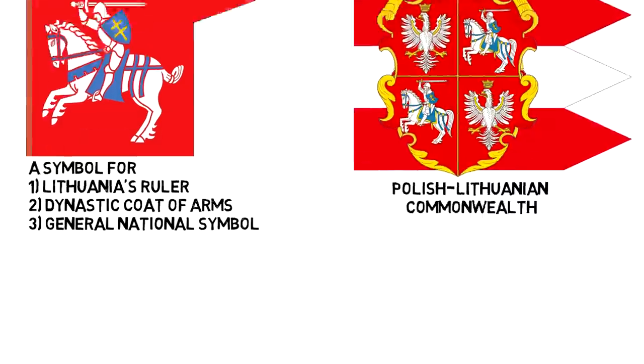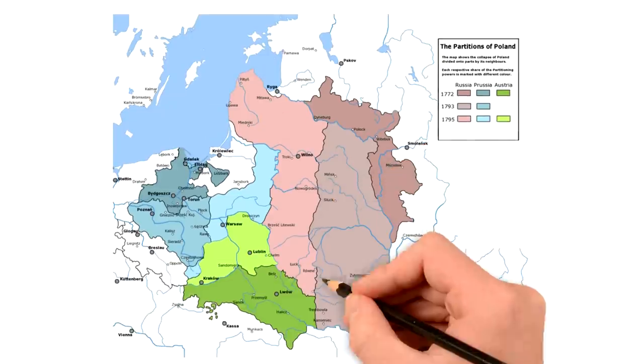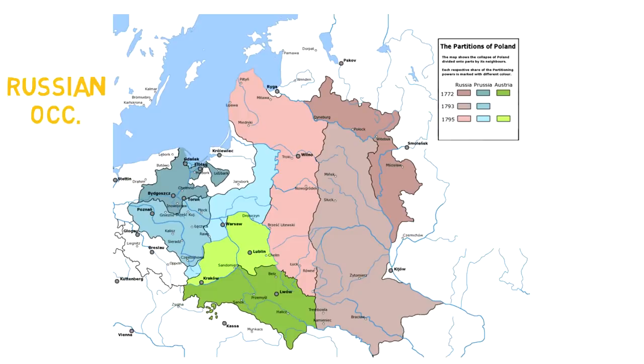After the fall of the Polish-Lithuanian Commonwealth, its territory was divided amongst its neighbors, especially Austria and Russia. And so, Lithuania became under the control of the Russian Empire from 1858 to 1918.